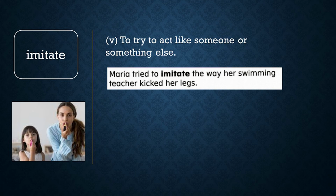Imitate. Say imitate. To imitate is to try to act like someone or something else. It is the same as to copy. Maria tried to imitate the way her swimming teacher kicked her legs.